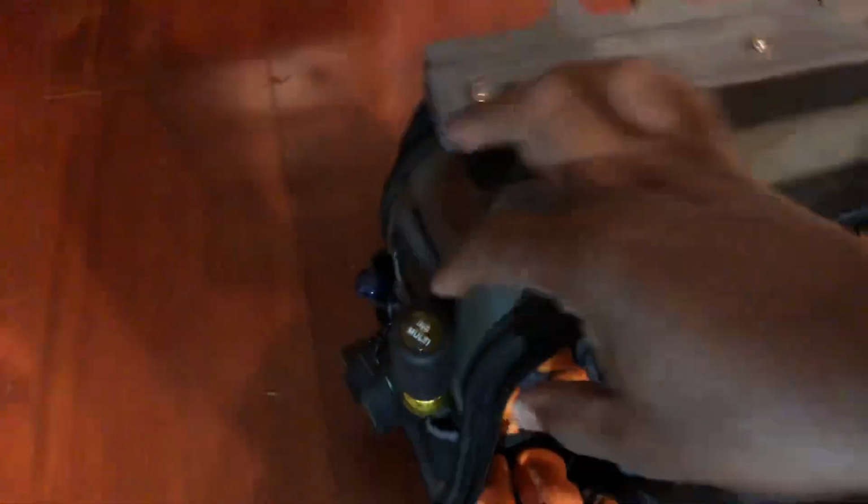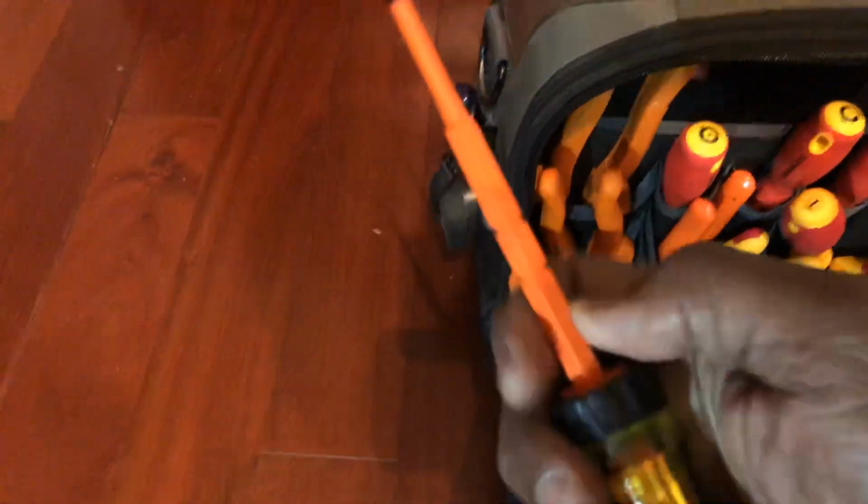I have that for him. On the side of the bag, I have this Klein switching one, the one that you switch out, and I have another one on the other side. This is for him, and this is the insulated side of the bag.